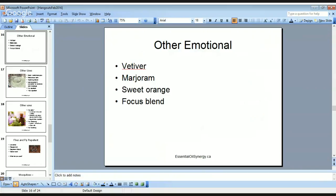Other emotional oils are vetiver, marjoram, sweet orange, and a focus blend called In Tune, and that has patchouli and other different oils in there. And if you want some more information, I'd be happy to share them with you.